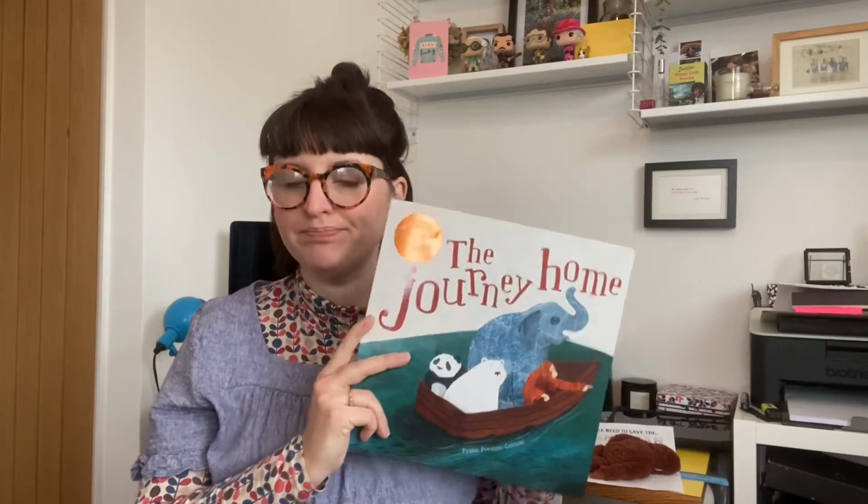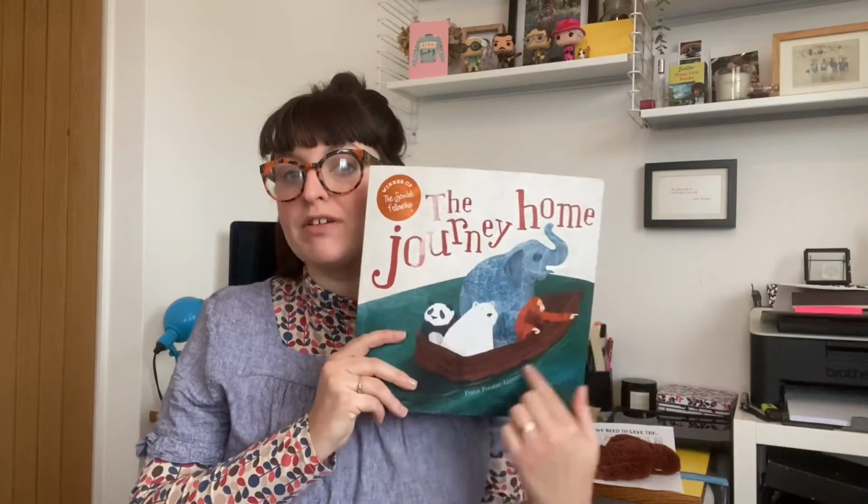Hello Prep 2. For your English lesson today, you're going to be using The Journey Home as inspiration to write your own persuasive letter or poster, thinking about the animals that we have encountered in this story. Now, we know that these are all endangered animals, and your work today is going to be using your knowledge and maybe some further research to write about things that we can do and why we need to save those animals.